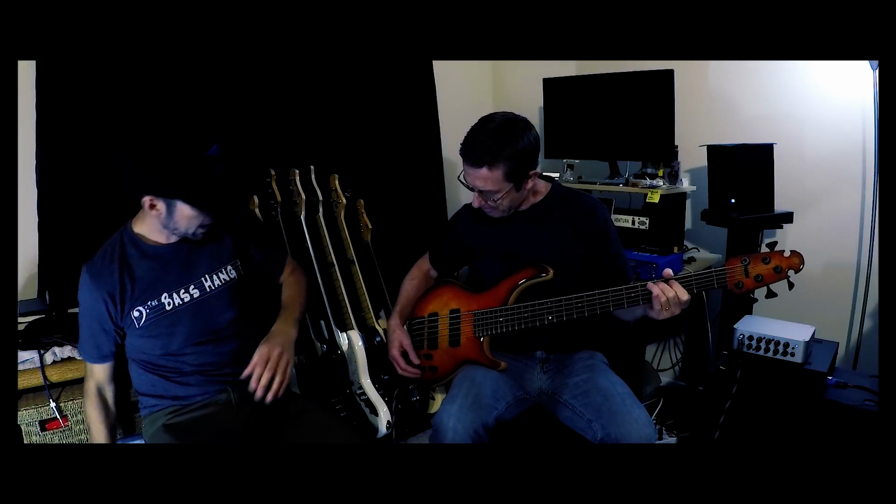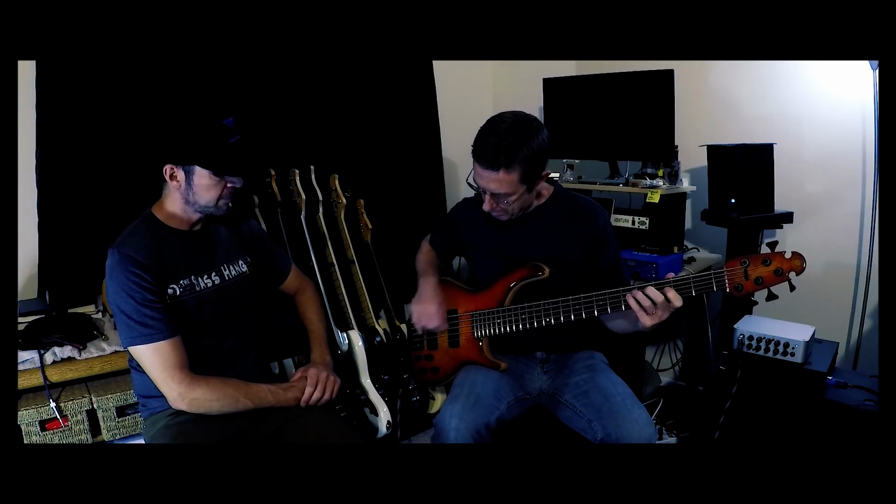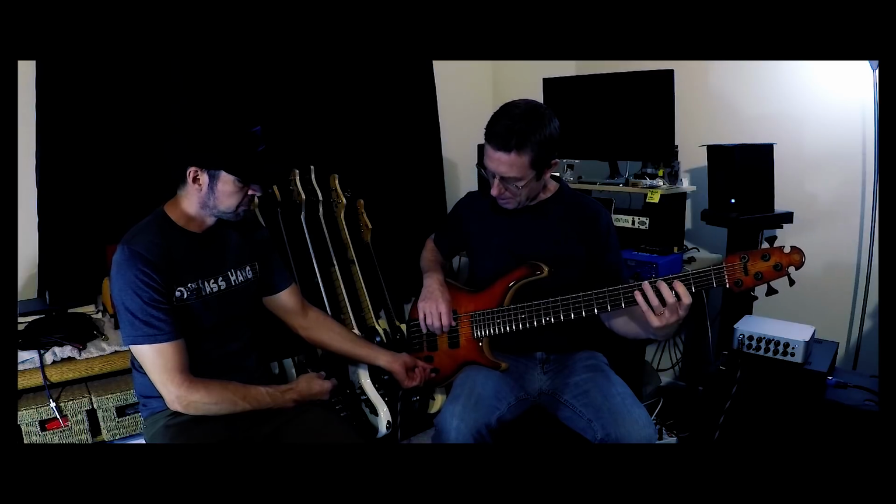Okay, so where's the bass? Bass and treble are stacked. Treble is the top one, so that's bass. And that's mid. So you can cut the mid a little. Let's see.